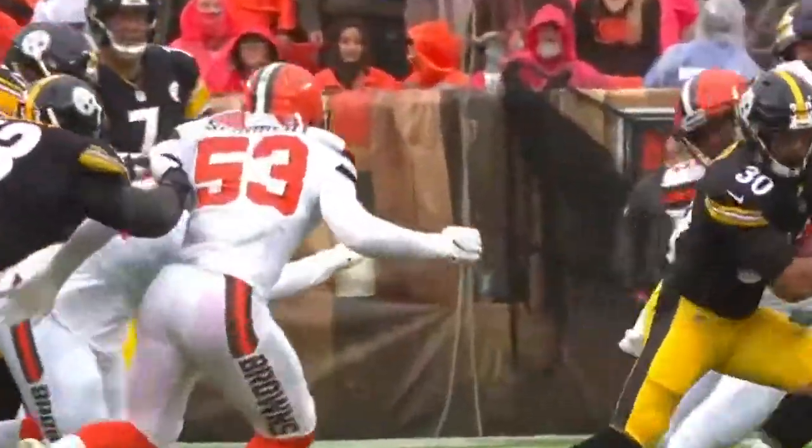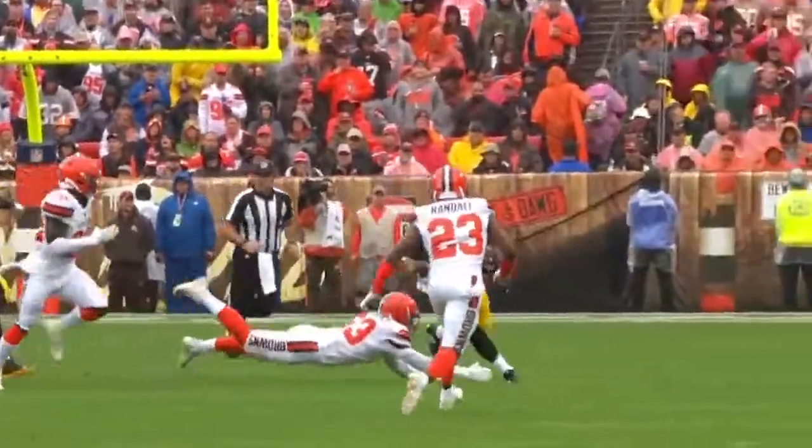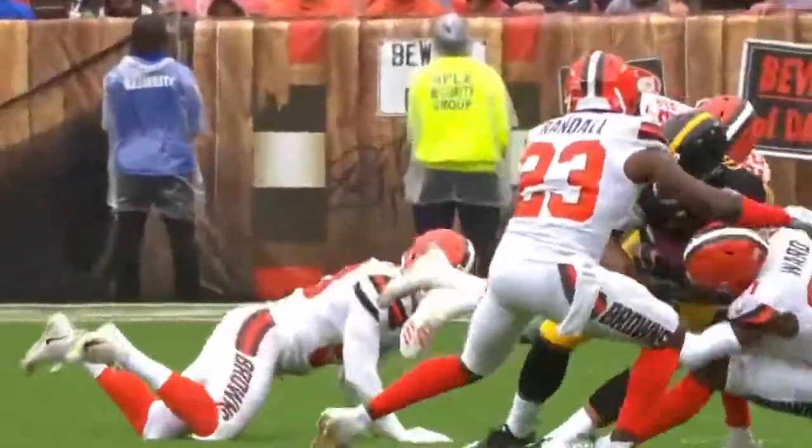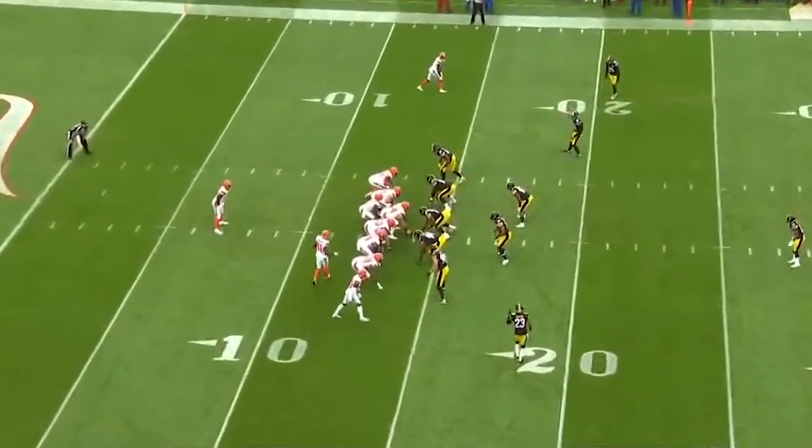I know we've said it already a couple times, but that zone run inside between the tackles, that's what James Conner likes doing. He used his vision. That was a handoff to the right. He noticed they collapsed all the way back to the left side. He saw the hole there, was able to crease it, get the first down. James Conner, all 31 of Pittsburgh's yards from offense.